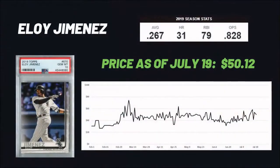Last year, he hit .267 with 31 homers and 79 RBIs. And he had an insanely hot stretch late in the year last year where it seemed like he was hitting a home run almost every single day. Eloy's got extreme power potential, and I think his cards are very undervalued right now. As you see on the graph right here, it really hasn't been a huge trend. You can see the prices grew around spring training in March, and then eventually dipped back down after the pandemic hit. So I think his cards are still very cheap at $50 for a PSA 10.